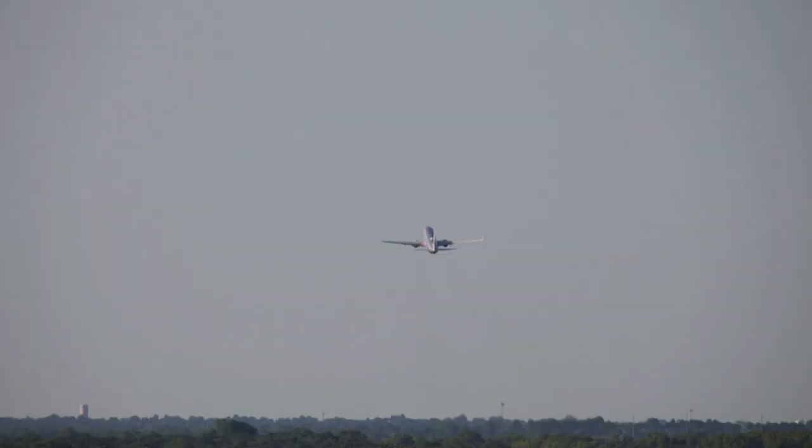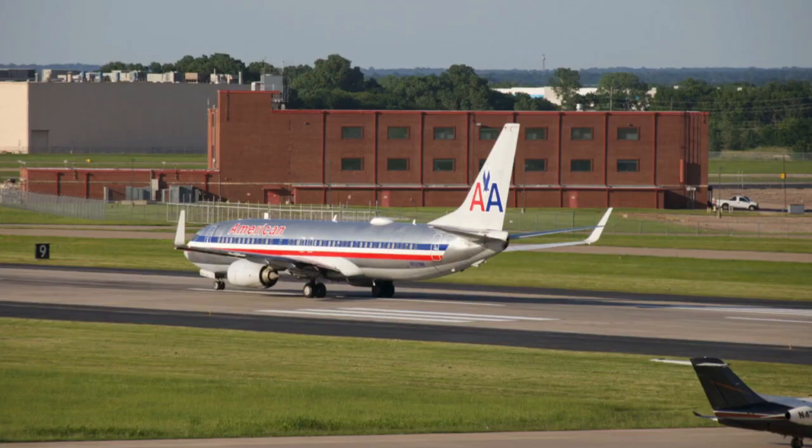Out to Dallas. I wish I could be on board that, but it's all good. I was on board an earlier flight that day, so you can't really complain. But let's scroll back and take a look at those other shots. We had some really good ones.